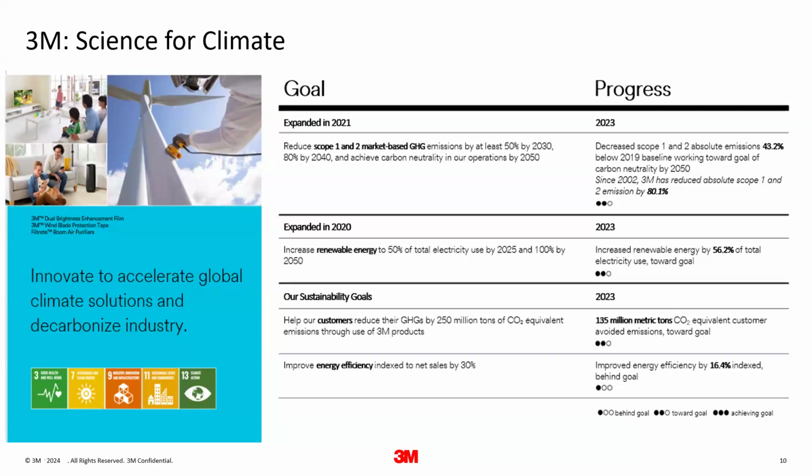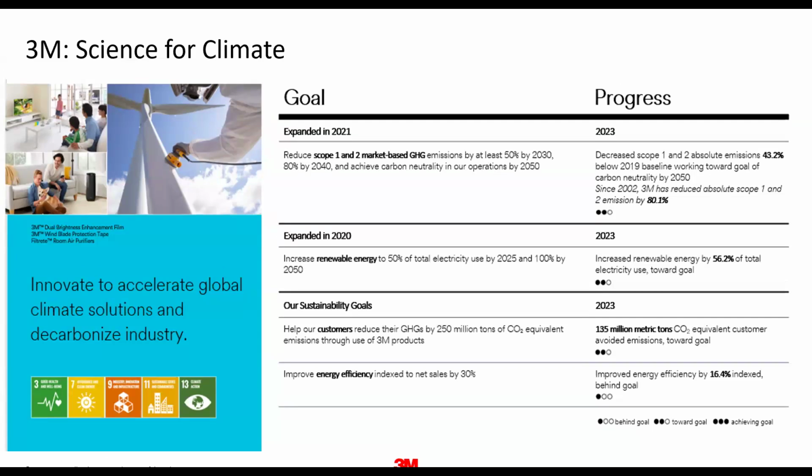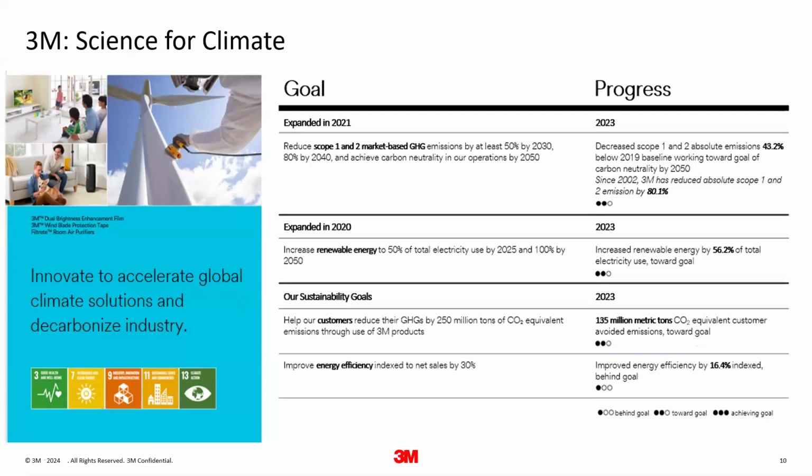When it comes to renewable energy, it's basically to increase the overall renewable energy to 50% by 2025 and 100% by 2050. So we are evaluating different sites at 3M globally to see what kind of instruments we have available and how can we achieve those, right? But before we jump right into the project here, if we can move on to the next slide.